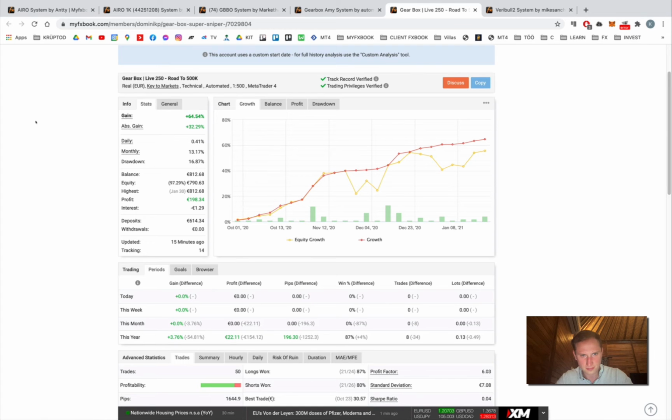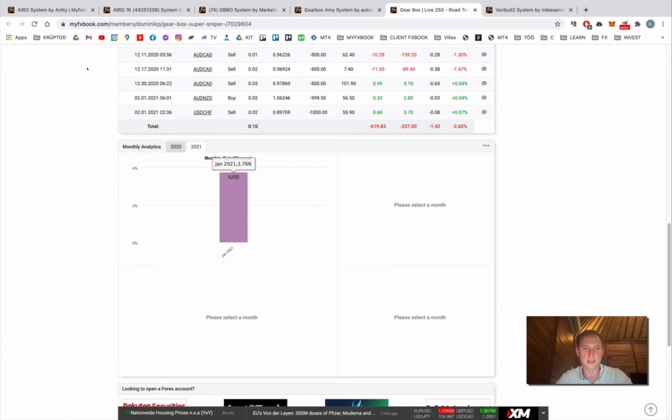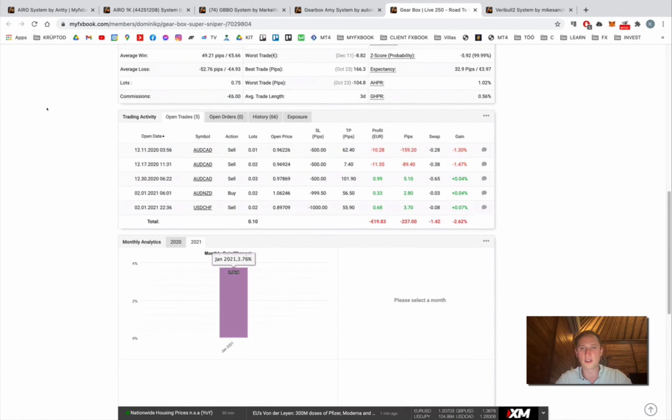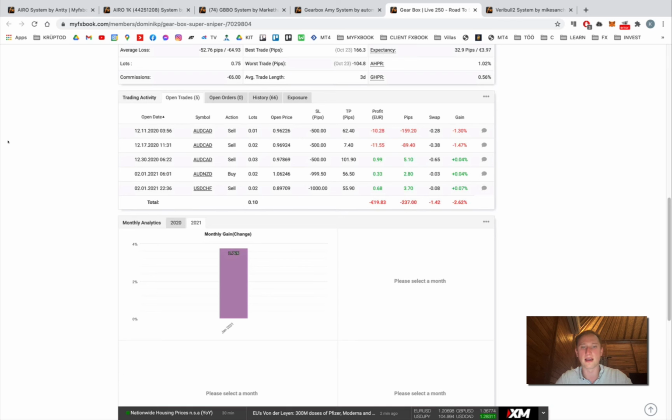Let's take the next one. So this account was started with 614 euros, and it's up to 812 euros. And what we can see in January, it has done almost 4%. Let's see how it did last year. As we can see, it probably started at the end of August, that's why it's 0. So no active trades closed, but all these trades closed in October. That's why he did so much, almost 30%, 9%, 13%, and right now a little loss. Probably these active trades will come out in profit maybe this week, and then it actually gives him more profit, right?